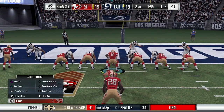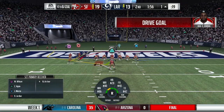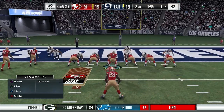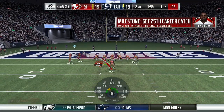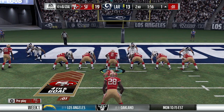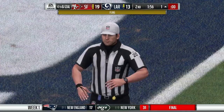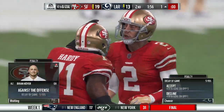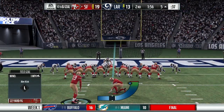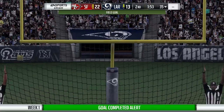They come out here in the I. So that'll back him up 5. And for the second time tonight, this field goal unit comes out here. This is a fairly straightforward 22-yard short attempt. And Aguayo's kick is good.